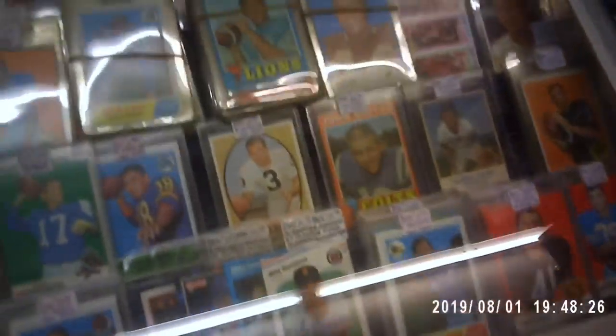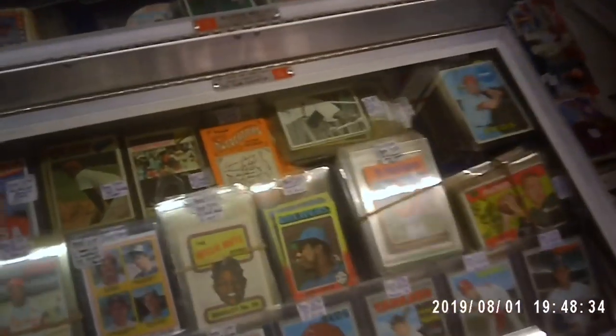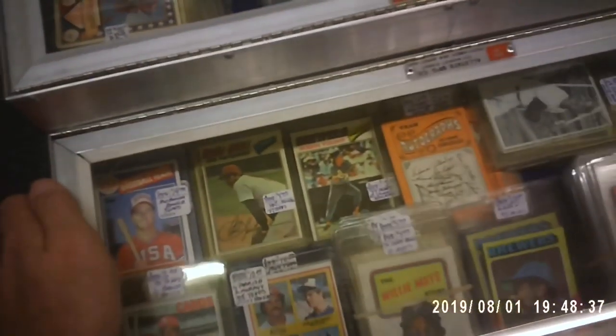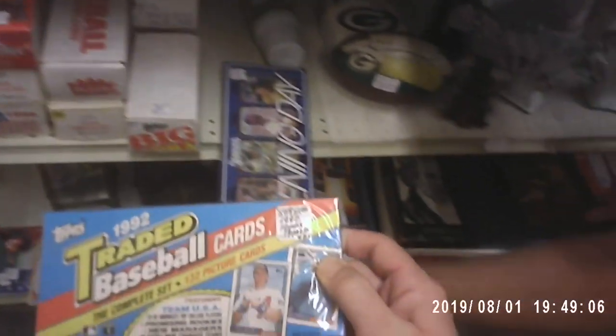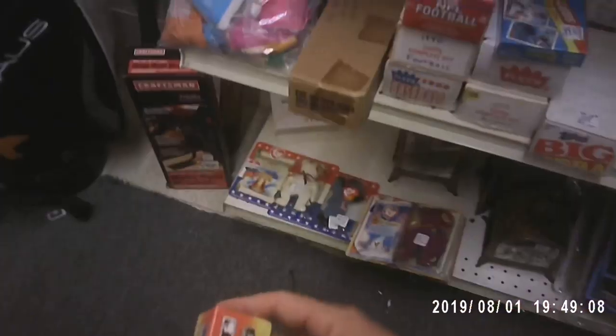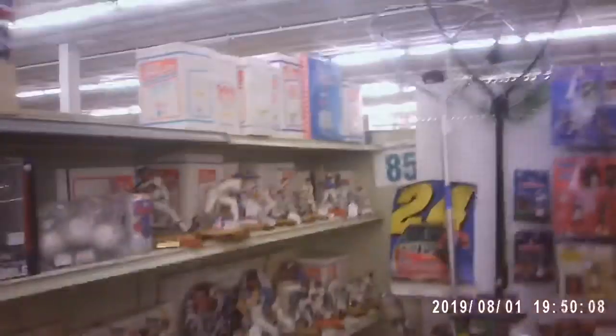Reggie Jackson rookie, 85. McGwire for 19. Bunch of starting lineups in here too. Bobby Bonilla for 4. Some sets. Oh, nice. 92 Topps Traded. $15. $12. $19 for that? That's a free rip. A bunch more starting lineups over here.